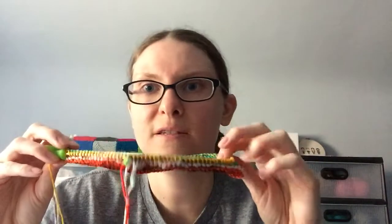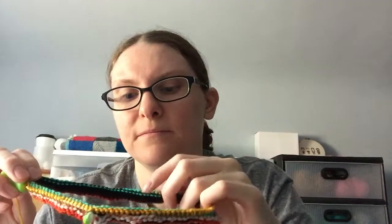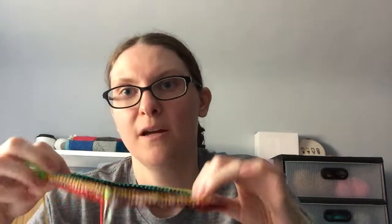And I have a lot of nitpicks for lychee, but I have another plan for that. I started a blanket with just that. A granny stripe blanket. I will show that in the future when I dig it out again. So, this is that. So, I guess this is it.